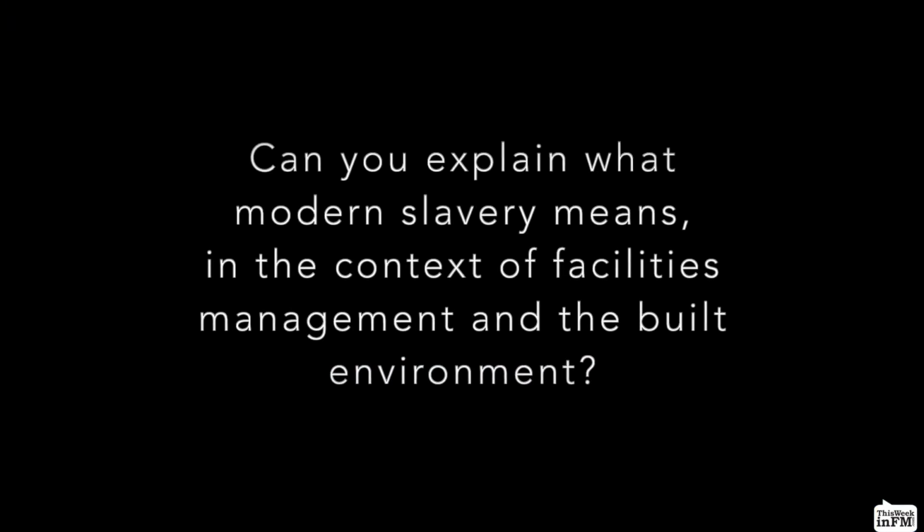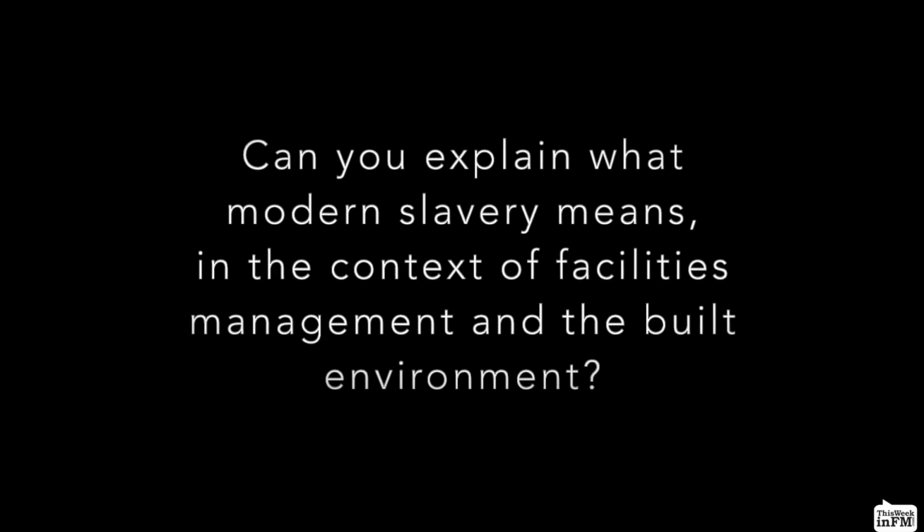Can you explain what modern slavery means in the context of facilities management and the built environment? Modern slavery is a form of exploitation, but it's the most extreme spectrum of exploitation that you will see. It's where individuals are forced to work for the profit of others, and that forcing comes in various forms. It's through abuse, through document control, through debt bondage.